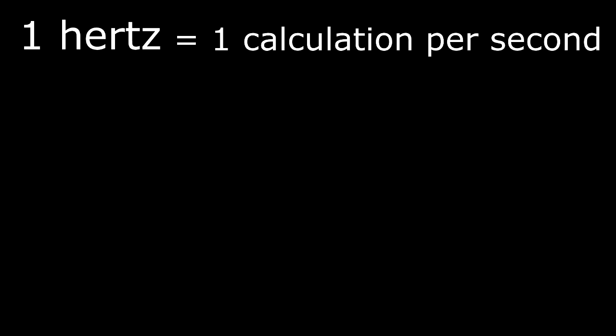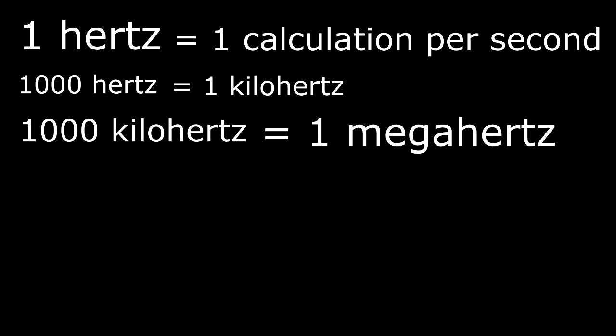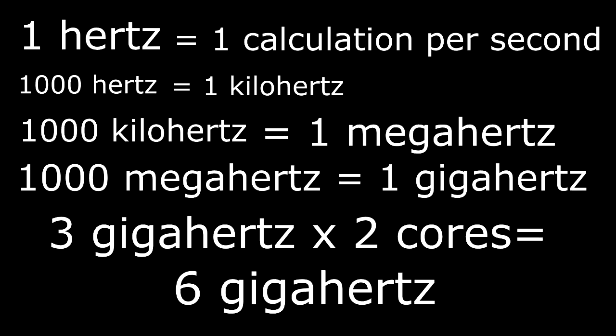How does this work? Let me begin from the beginning. 1 hertz is equal to 1 calculation per second. 1000 hertz is equal to a kilohertz. 1000 kilohertz equals a megahertz. After that is a gigahertz. Common laptops nowadays have 3 GHz processors and 2 cores, which is pretty much another processor bundled with it. So this would pretty much mean that it would be a 6 GHz processor if it were put into one.